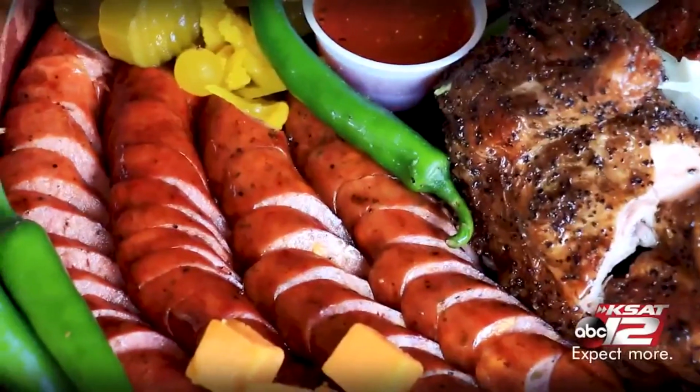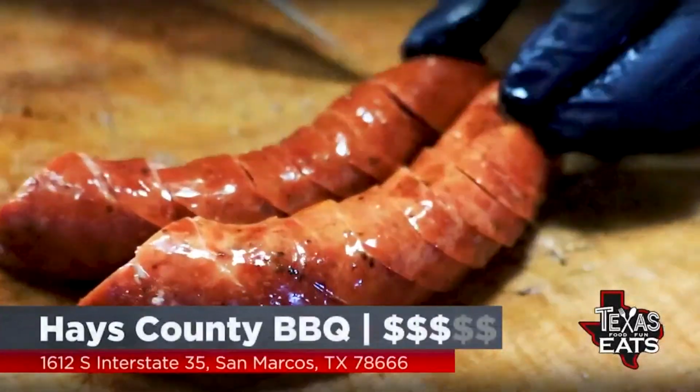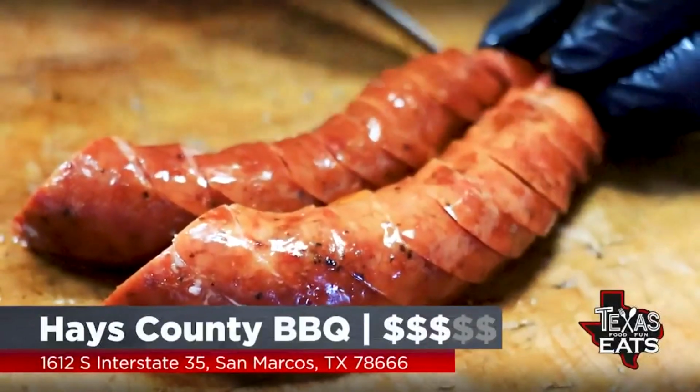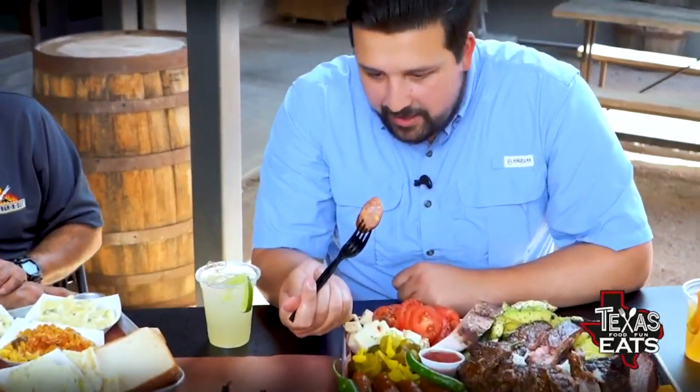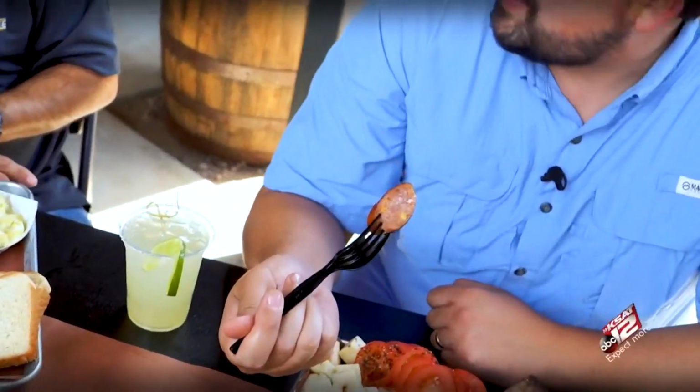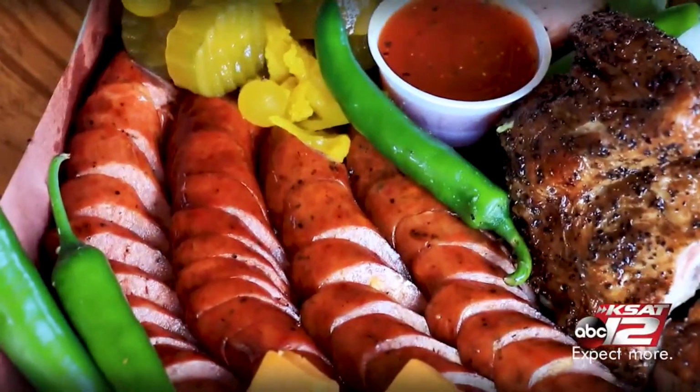From the chicken to the sausage in the corner right here. You say two different kinds on the menu? That is correct. It's our house-made sausage, which is our regular. The other two strands are the jalapeno cheddar. Oh, look at that. Big chunks of cheddar cheese all throughout as well. Jalapeno chunks in there. And you can see the little seasoning in there. Oh yeah. That's the bite. Oh wow. Man, you guys are rocking. There's a reason why you are who you are and what you've done. I mean, this is incredible.